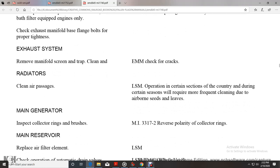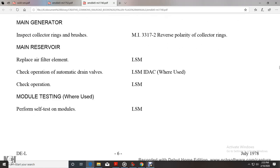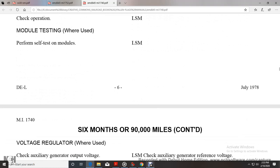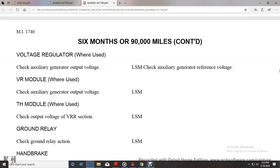Maintenance instruction 33.17.2 for reverse polarity of the collector rings. Main reverser: replace air filter element, locomotive service manual. Check operation of automatic drain valve, locomotive service manual. Where used, check operation, locomotive service manual, module testing. When used, perform self-test on locomotive modules. 6 months or 90,000 miles. Voltage regulator: check auxiliary generator output voltage, locomotive service manual. Where used, check the output of the voltage regulator module, locomotive service manual. Ground relay: check the ground relay action.